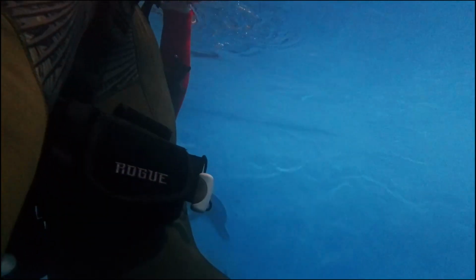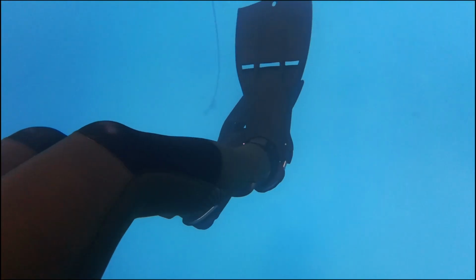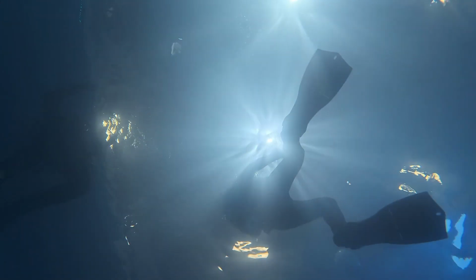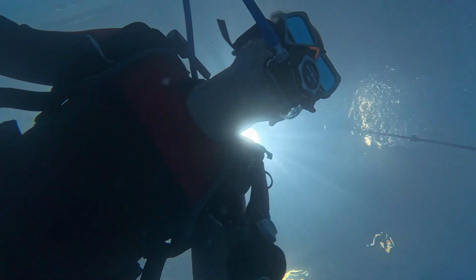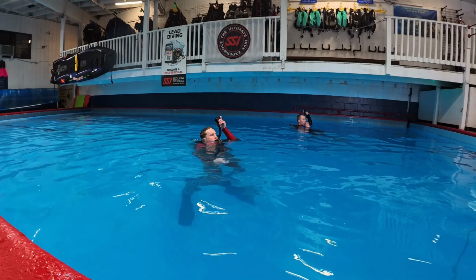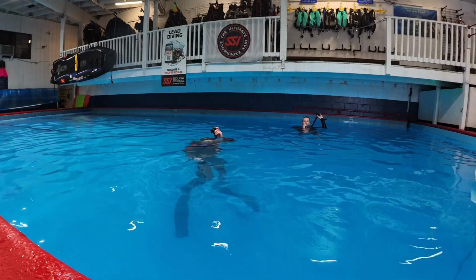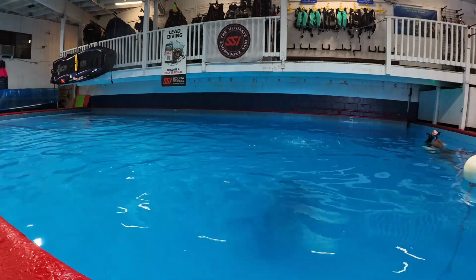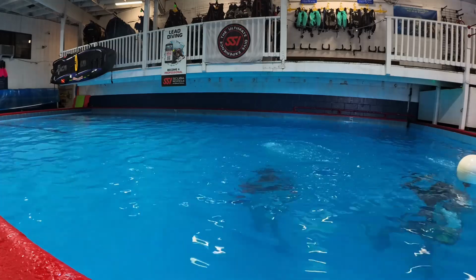Next was the water test portion of our certification. We had to pass 5 lessons. Properly diving into the water, how to properly find buoyancy and hover, how to properly ascend and descend, how to remove our mask underwater, put it back on, and remove the water.